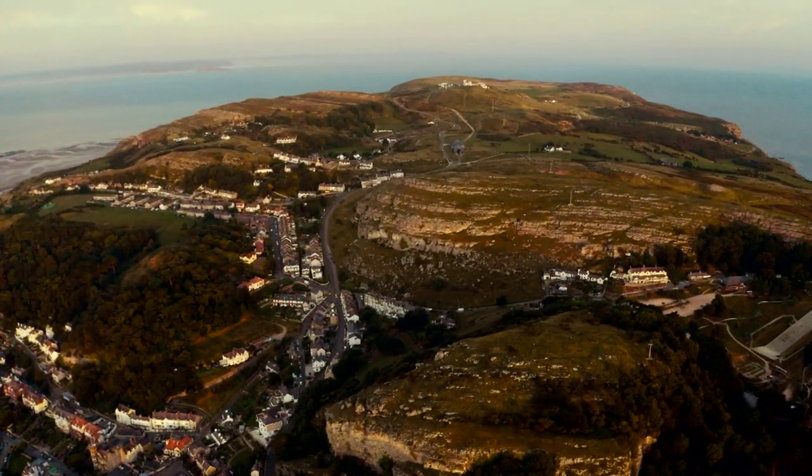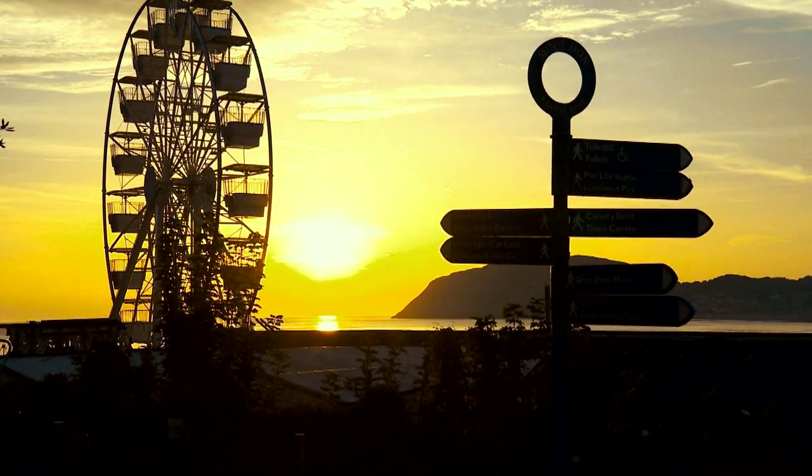Expecting fireworks here today. Definitely, I'm expecting fireworks from myself as well. I've not been on the bike much, so I'll probably explode. But yeah, it is going to be a fantastic final.